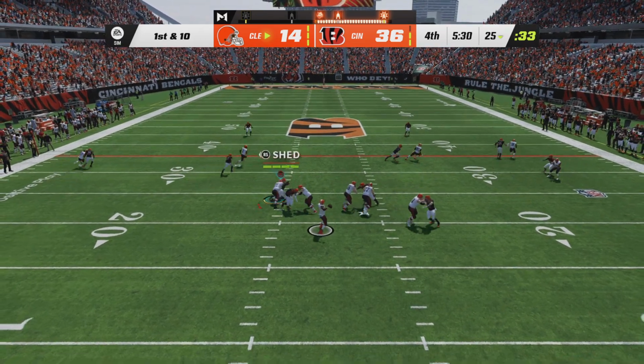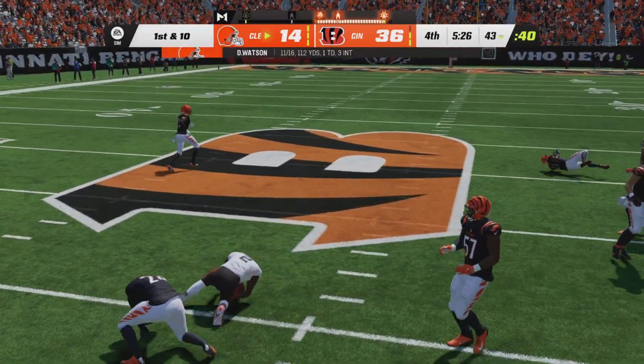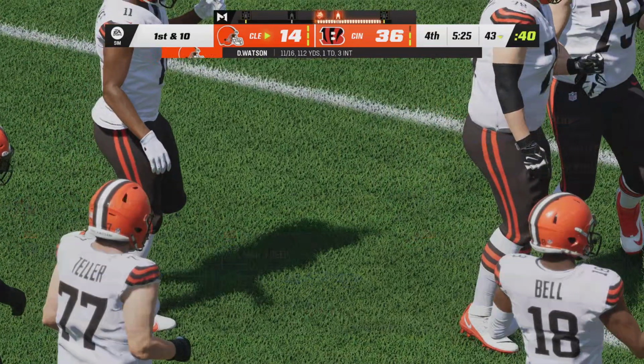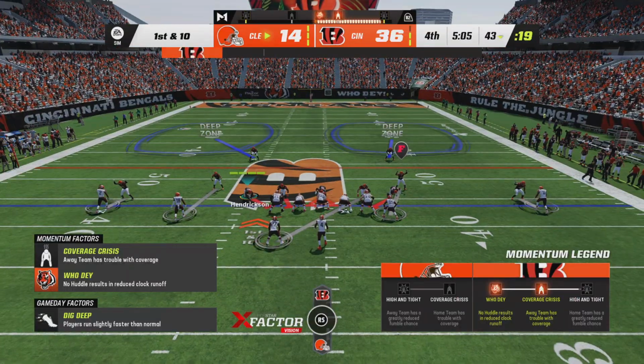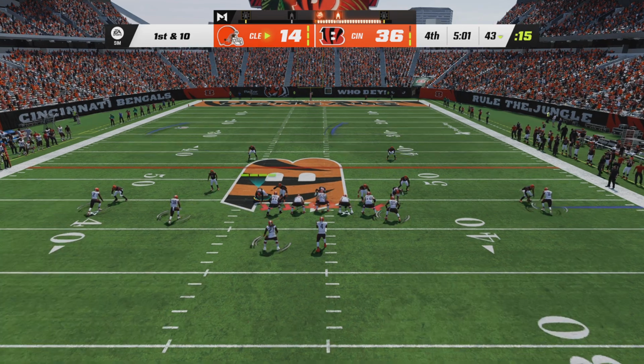On 1st down, Watson. Over the middle, Amari Cooper, it's complete. And they get him down, but not before he takes it across the 40-yard line. One play has him up past the 40 already, and another 1st and 10.